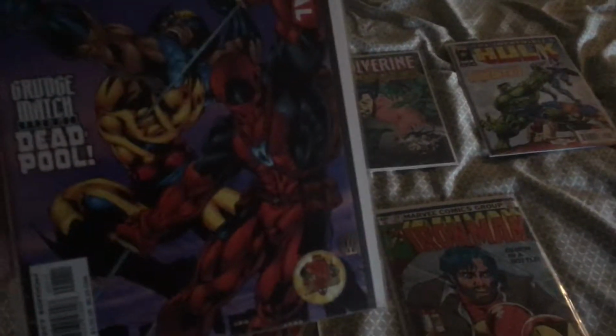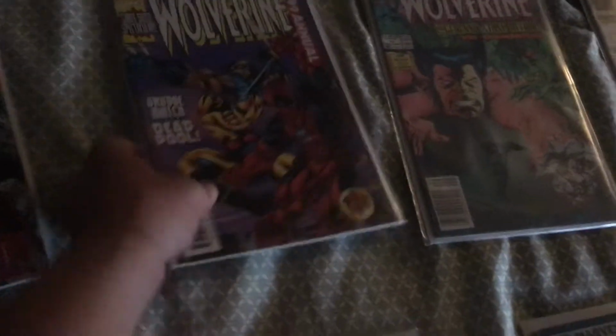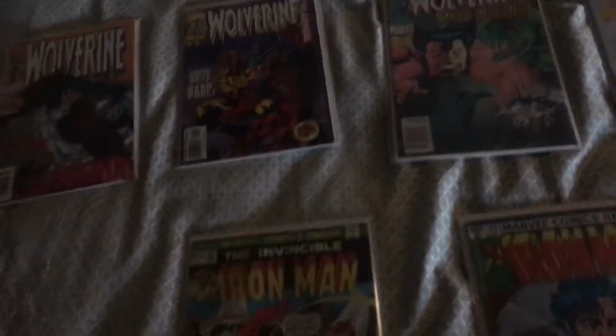This is a Wolverine 99 annual where he fights with Deadpool. It's been picking up value due to the Deadpool match. I don't think it's very easy to find. I wish it was a newsstand also, but it's a direct edition. I think this was $1. This one was $1 also.